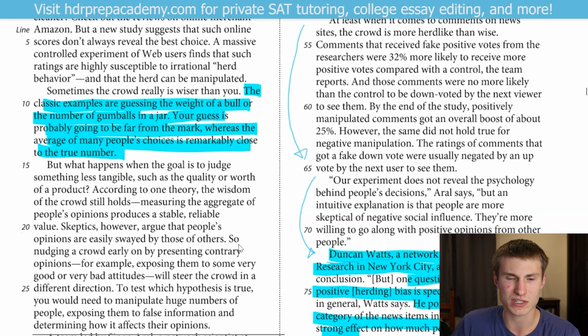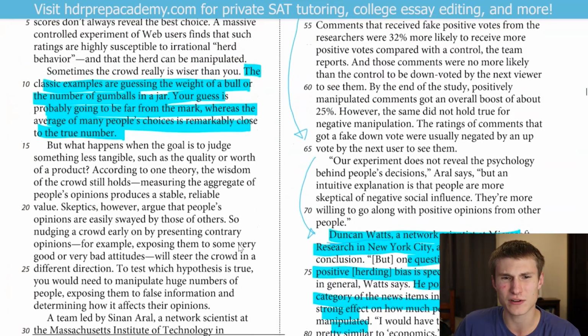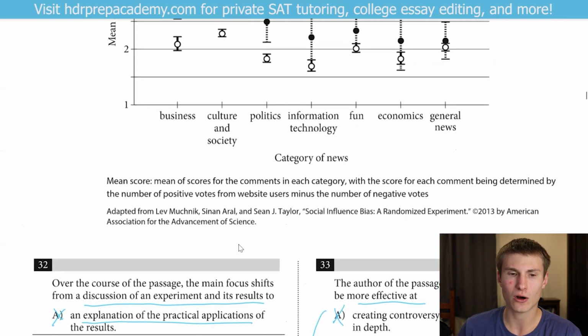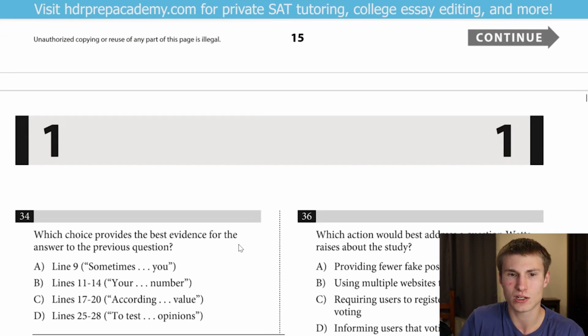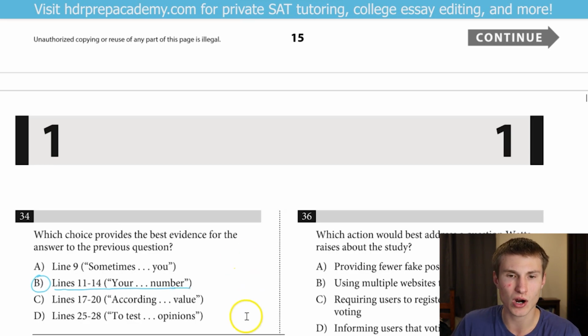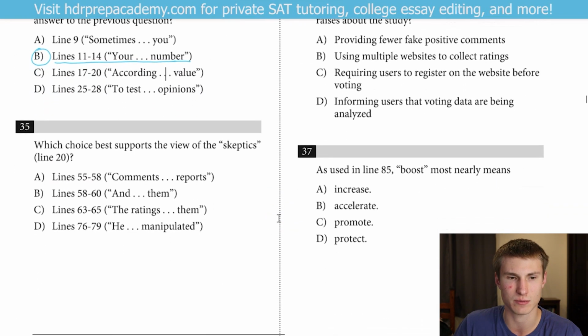So as we can see there, we're discussing in lines, it looks like 9 through 14, or potentially 11 to 14 if we cut out that first sentence. We see that we're ultimately discussing how herds or groups tend to arrive at more accurate quantitative judgments than qualitative. Okay, so they are very efficient in coming up with those quantitative judgments. So the herd is smart when it is dealing with quantitative answers, but not so much in qualitative. And answer choice B for 34 is what ultimately provides that support.